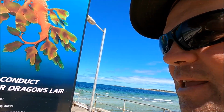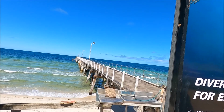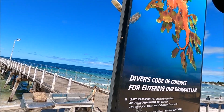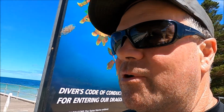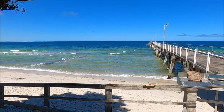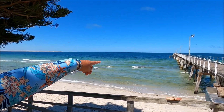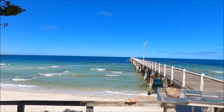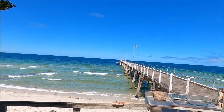So we've gone out and sussed out the jetty. You can go out halfway out there and down the ladder. But I've come up with a cunning plan where I'm just going to go in from the shore and work my way out. There's quite a lot of seaweed halfway up there. That might have something in it. Around the pylon up there.